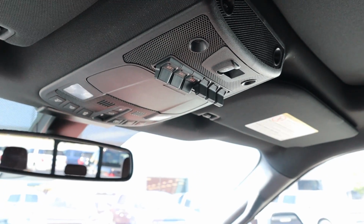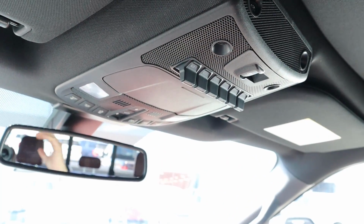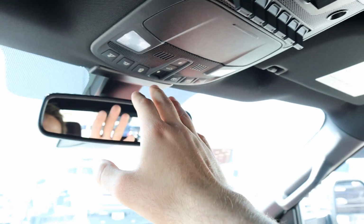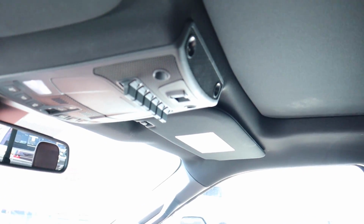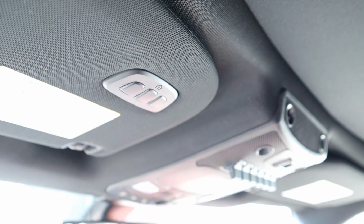Now looking at the switches up here, we have a bunch of different auxiliary switches that you can basically use. So if you added light bars or anything like that to the truck, you can hook them up to these switches. These are all of your controls for the lights, and then you have your controls for the sunroof right here. So it does have a full panoramic sunroof to let a bunch of extra light into the cabin for the Super Duty, and then there are universal garage door openers just up there as well.